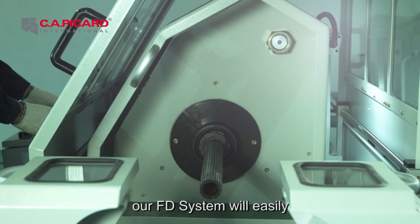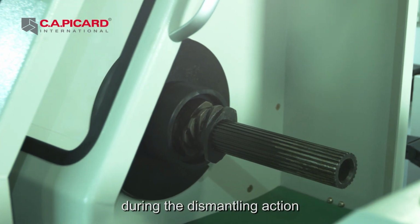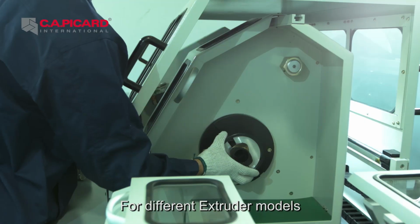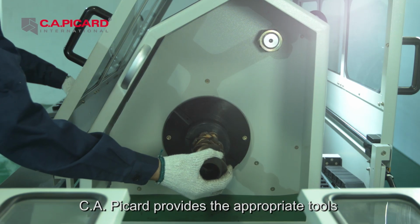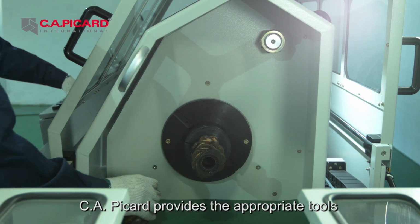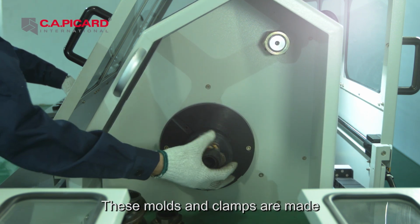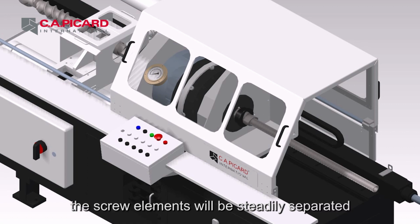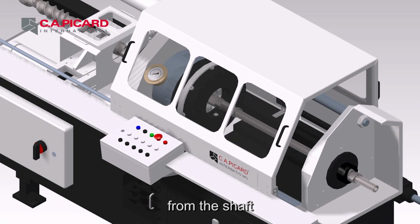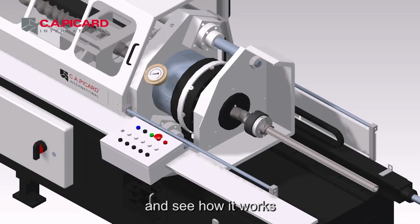Our FD system will easily and safely apply balanced hydraulic pressure to the screw element during the dismantling action. For different extruder models and various shapes of screw elements, CA PICARD provides the appropriate tools, including molds and clamps for the dismantling. These molds and clamps are made to give the best protection for the screw elements and shafts. With the concerted effort, the screw elements will be steadily separated from the shaft. Let's look at the inner system of the machine and see how it works.